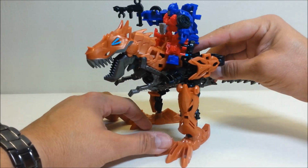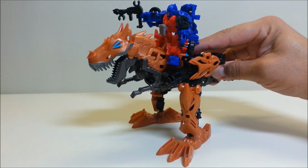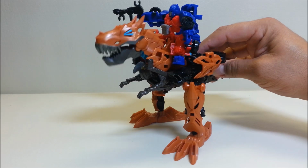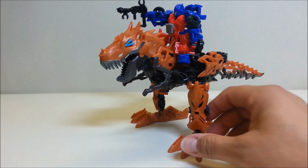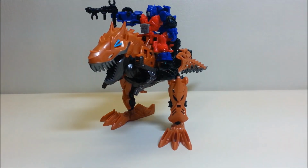He does have a gear system that they built into him, so you can actually do that with Grimlock, which is so cool. I love this. I have had so much fun while recovering just playing with these guys. It is so freaking cool. So there he is. I think I'm gonna leave him like that for the final shot.